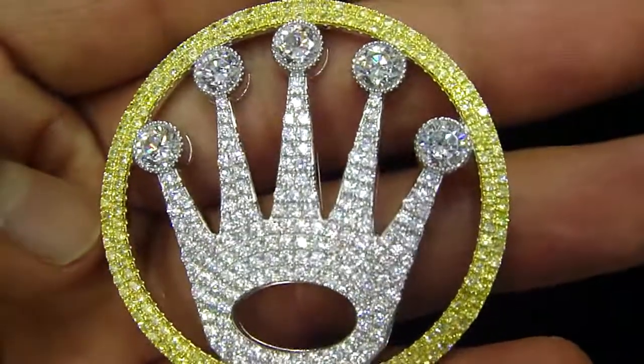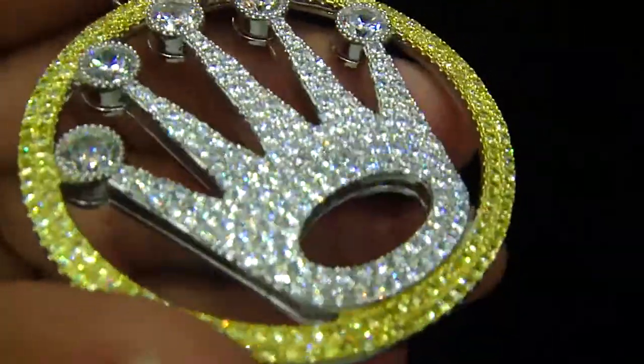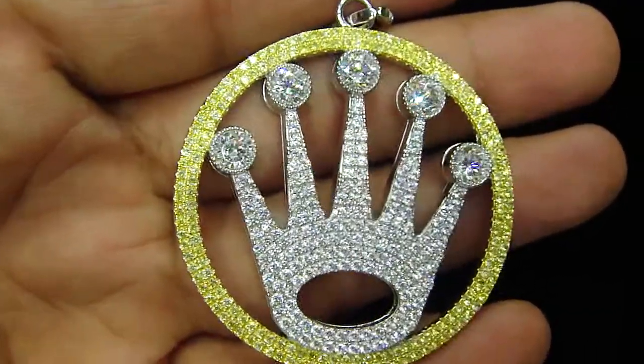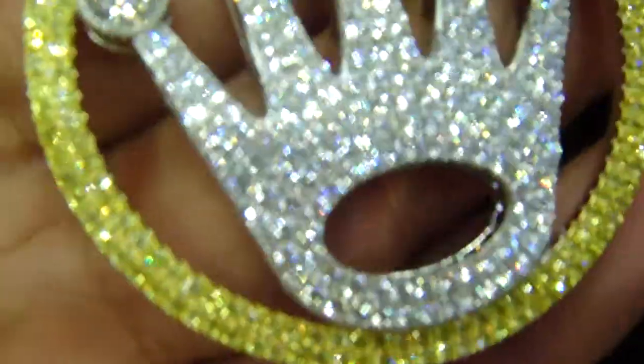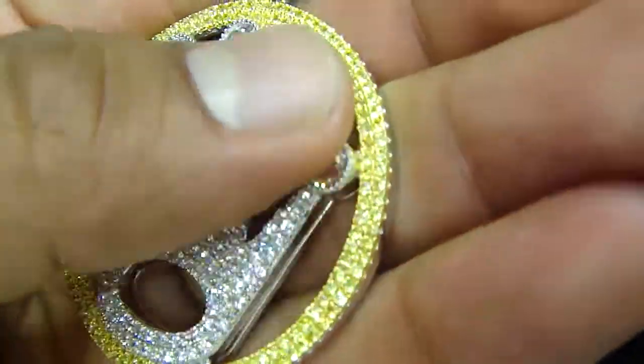You have seen the Rolex pendants, the logo crown pendant we have made before, but we never made this color. Now what we're gonna do is I'm gonna show you all the sizes we have with different colors. This is a yellow diamond done on that with the white, fully iced out micro pavé setting with a 1-carat look on each of them, all hand setted.